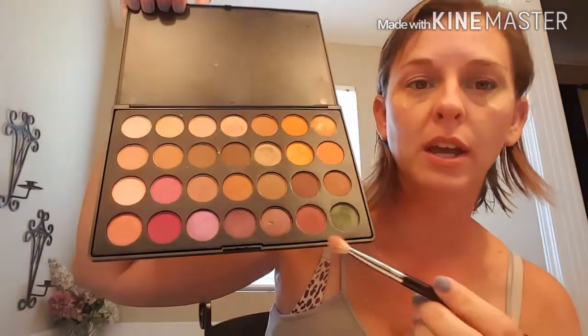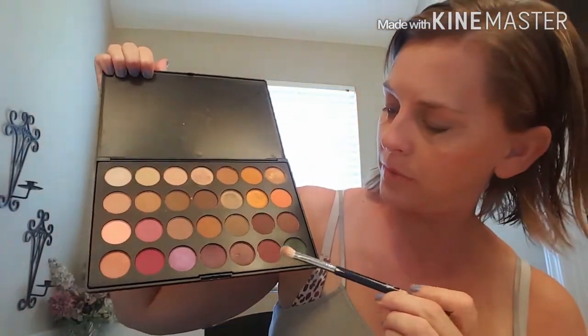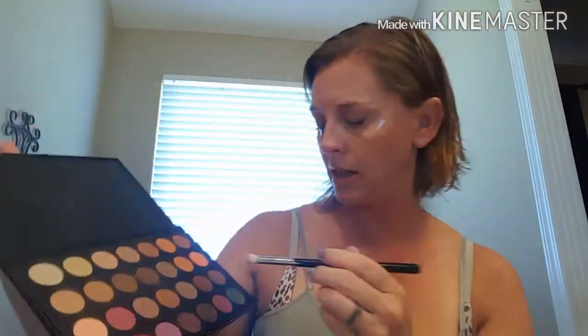Okay, I'm going to go in immediately with a dark shade. I'm going to take this one, I think. Right there next to that green. It's more of a maroon.